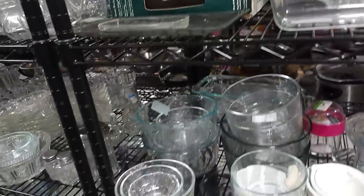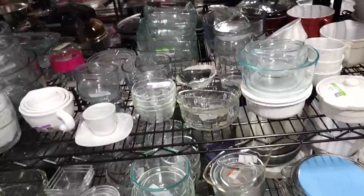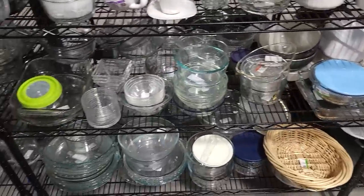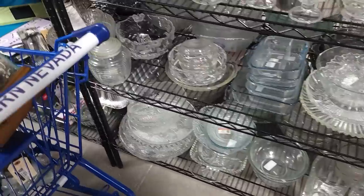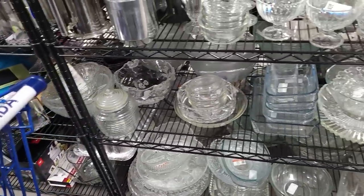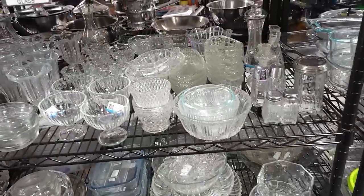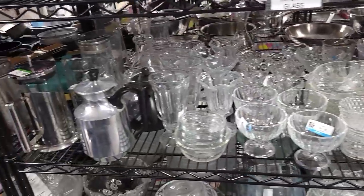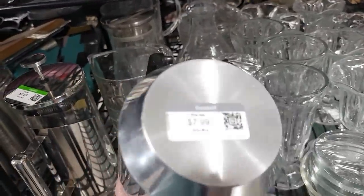hundreds of dollars. And I know there was lots of resellers here, but you guys, you can't pass by stuff like that. I mean, you can leave it for me, but it just goes to show, it does not matter who is in the store before you. There is always going to be a treasure that you can scoop up that they will have left behind.